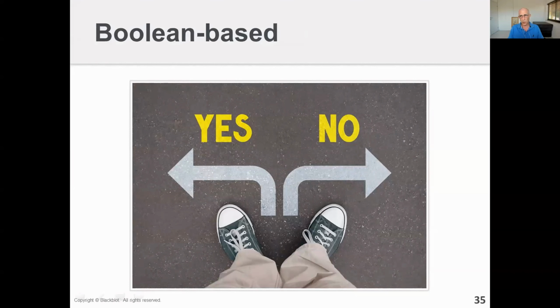Boolean-based means data with only 2 possible values. True, false, yes, no, high, low, 0, 1, 2 options of any kind. So if you're presented with questions that are Boolean-based, that means that the model forces you to make an unequivocal decision. Either you turn left or you turn right. There's no maybe, or let's stay put at the moment.